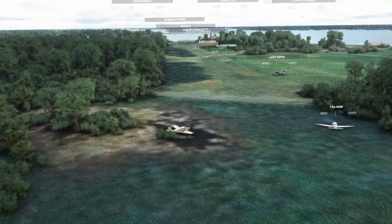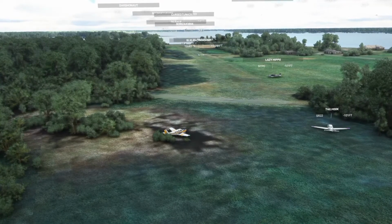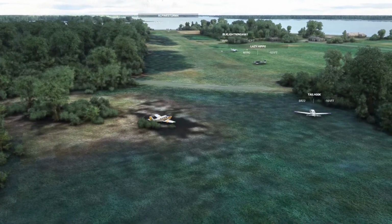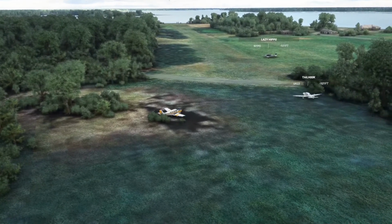So you'll see a lot of what Flight Simulator thinks are two-story office buildings. Those are not two-story office buildings, unless you think chickens work in offices. Those are chicken houses. A lot of the chicken in the U.S. is produced right here on the Eastern Shore.